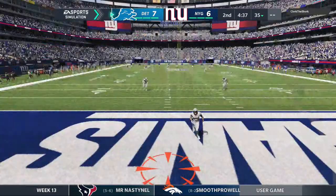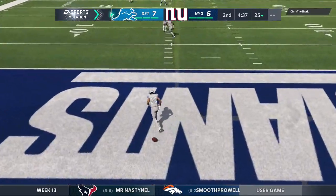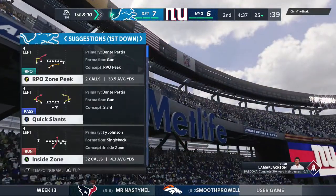And the defense, they've got to adjust there quickly. That's tough on them. That's really tough because everything was executed well. Ball was out of his hands quickly, into the hands of the receiver, and then he was gone.